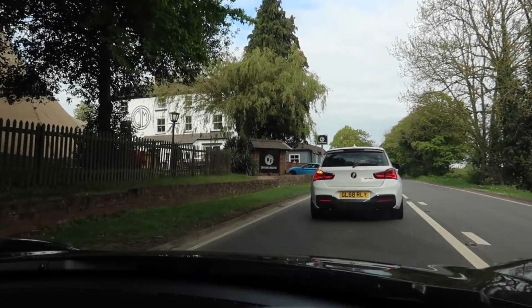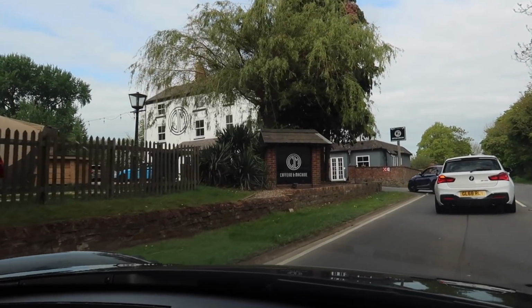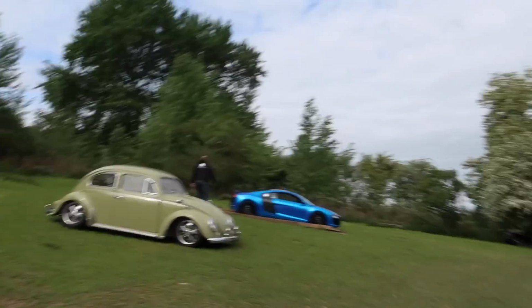Well, here we are, Caffeine and Machine, out in the middle of nowhere. Yeah, I'm excited to see what's going on in here. This looks very, very cool. 4C's parked there. I'm going to show you guys around in a moment, but check this.